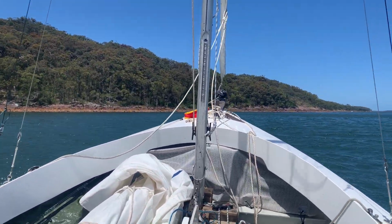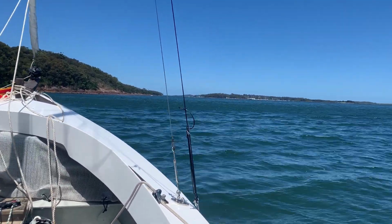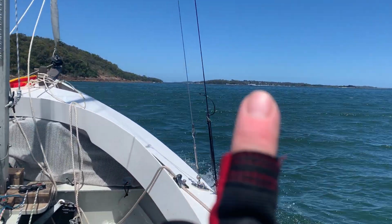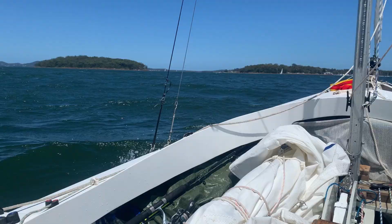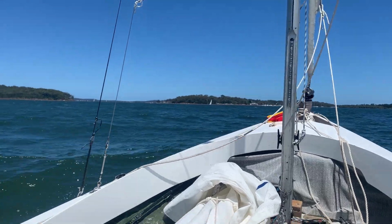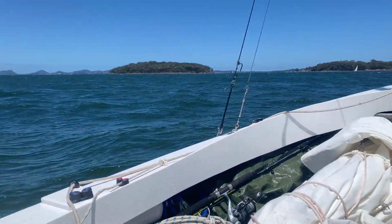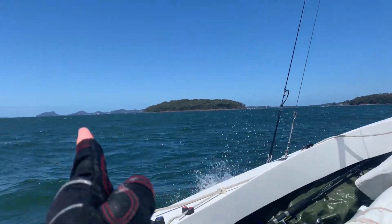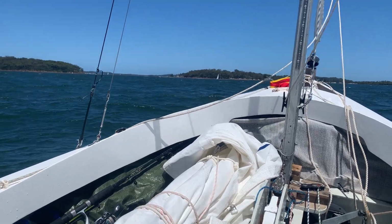Along the coast, I have to get over there, but the wind is coming straight through here. And now crossing, wind's coming from that direction. We're tacking across it back to the boat ramp.